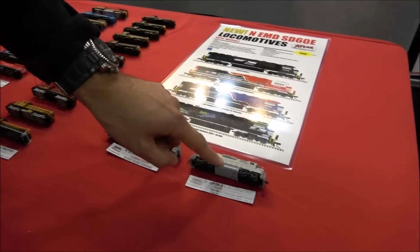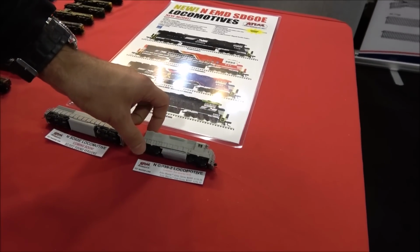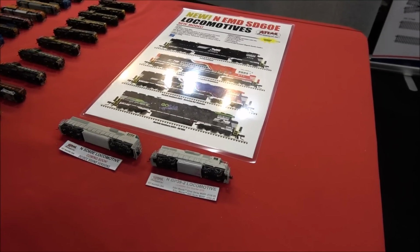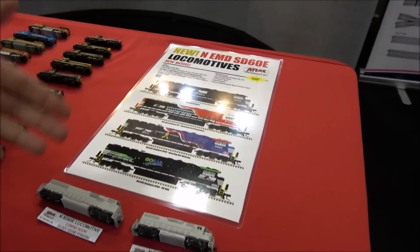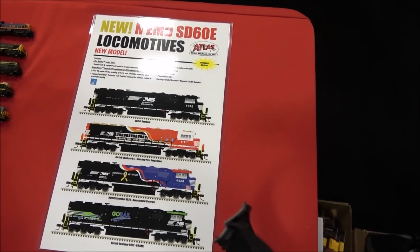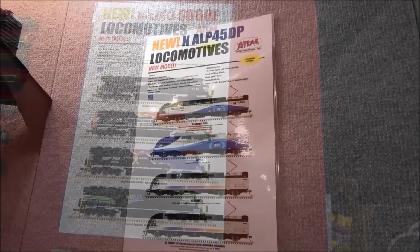Another piece of all new tooling is the GP39-2. I don't have much information on it yet in terms of what paint schemes are going to come on it, but it's an all new body, all new tooling for it, and again, something that in the future we'll have a lot of information on.